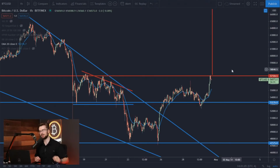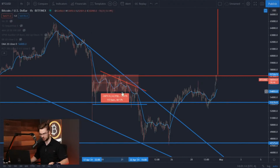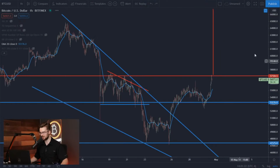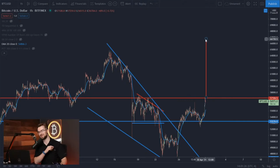Now, I can't tell you the exact day that we're going to break $57,000, but I think it's going to happen relatively soon based on the symmetry of these shoulders. Notice how this left shoulder is roughly 4.5 days long. This right shoulder is also roughly 4.5 days long, so I expect sometime today or early on tomorrow we are going to see a breakout of this inverse H&S. And if we look at that price target, we can see that that is pointing all the way up to $66,000.